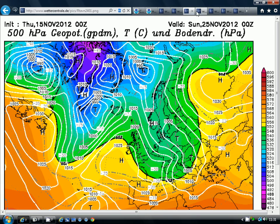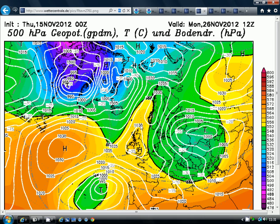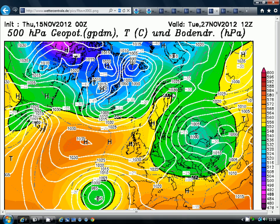And where does that high pressure go? It actually starts to ridge up towards Scandinavia. So we're developing quite a block there from the Atlantic through Britain into Scandinavia, stretching back in towards the west of Russia. There's cold air underneath that block of high pressure as well. And high pressure really dominates as we go through to Tuesday the 27th.